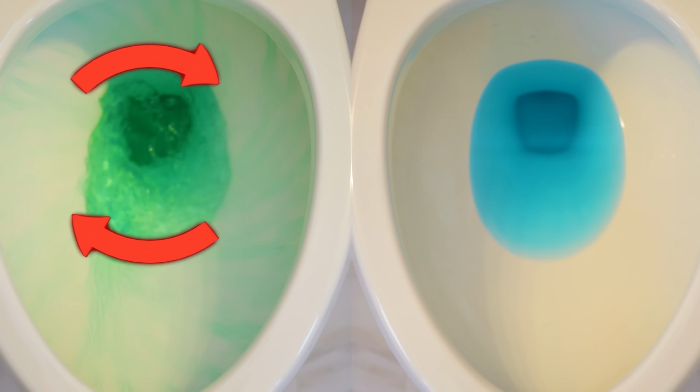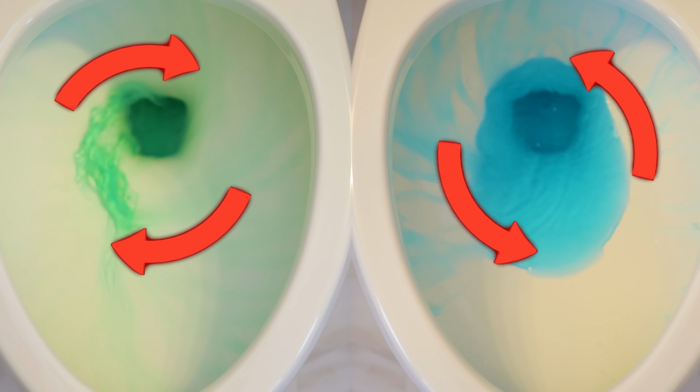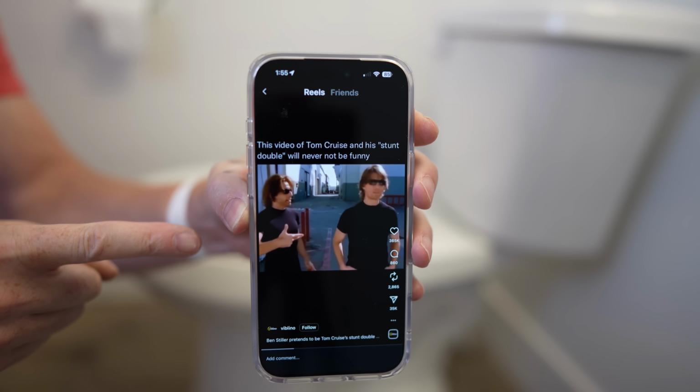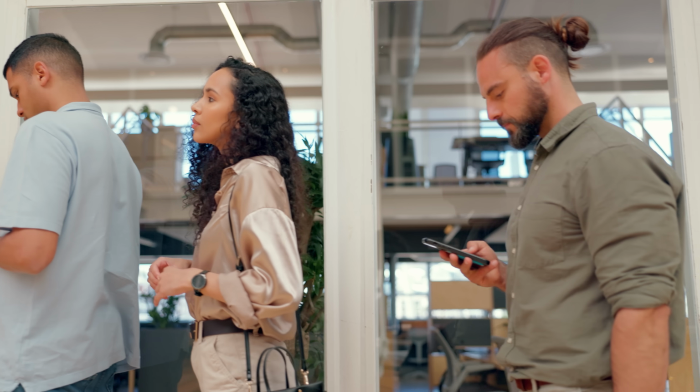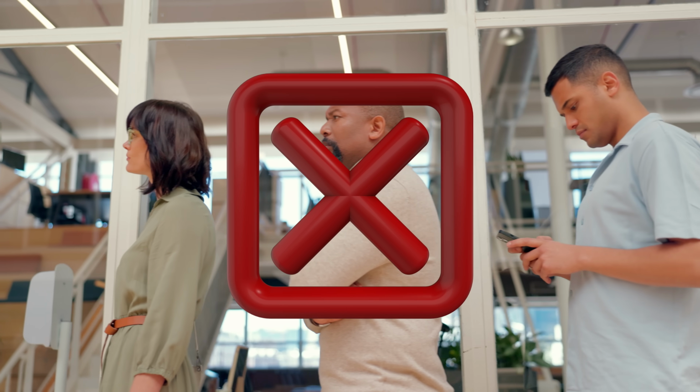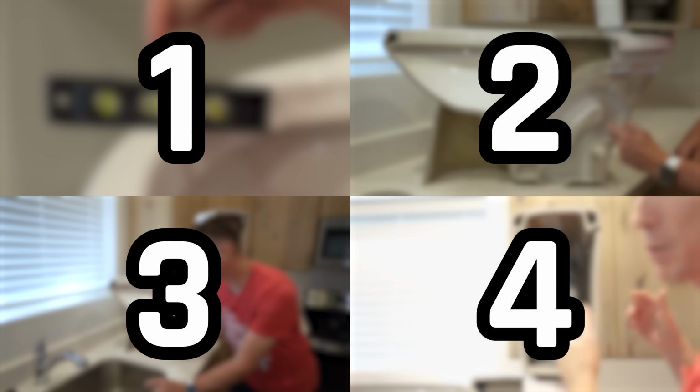What makes a toilet flush this way versus this way? And how is it that keeping this thing and this thing separate is basically the equivalent of never standing in line for anything for the rest of your life? Today, we're delving into that, plus 4 other weird facts about toilets.